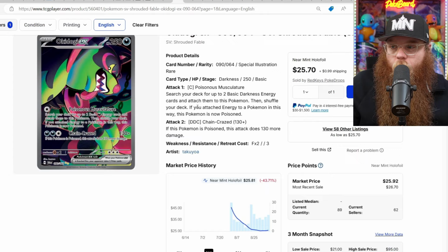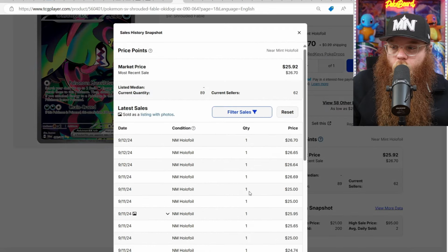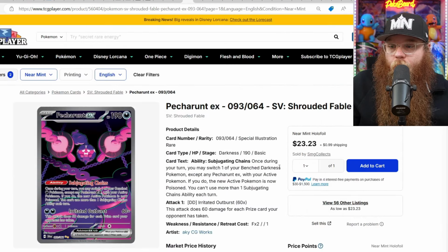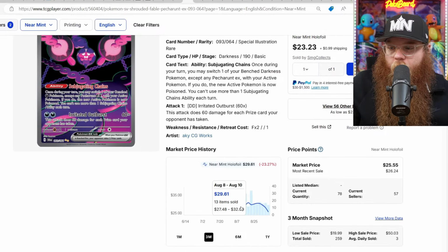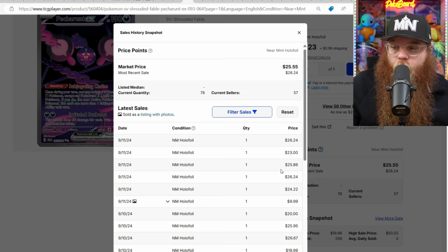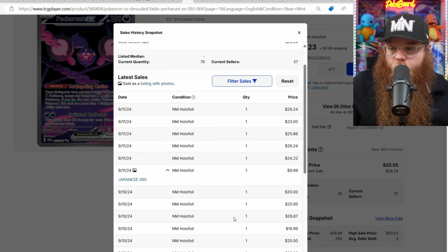Next, we got the Okidogi EX, still falling. Last sold 26, 26, 26, 26, 25, 25. This card is almost $50. Next, we got the Penchant EX special illustration rare. Still falling, kind of leveled out right around 30 for a while. But now last sold 26, 23, 26, 26, 25. Guessing that's Japanese. The Japanese one sold for $10. Then we got one for 20, 25, 26, 20.